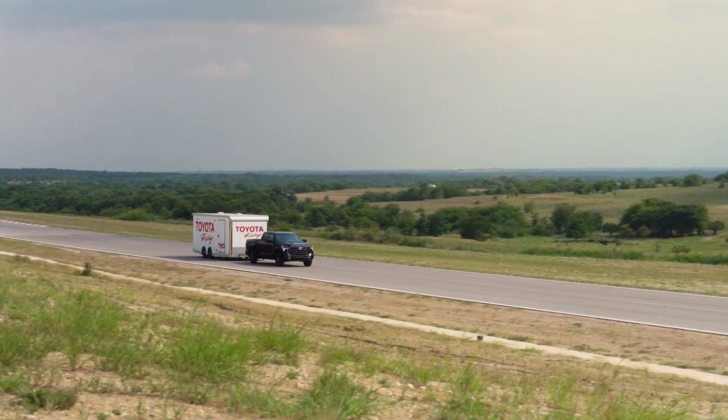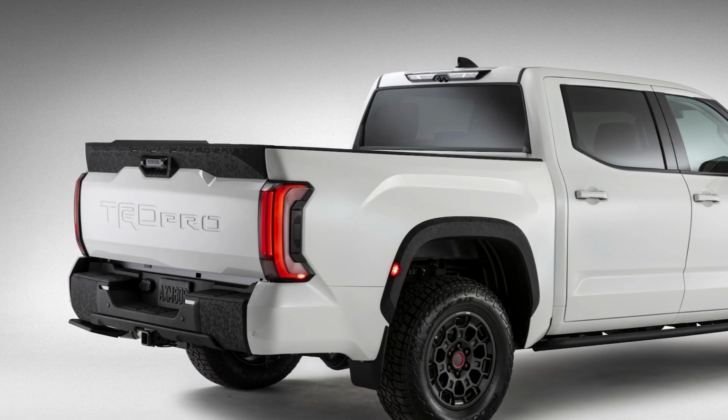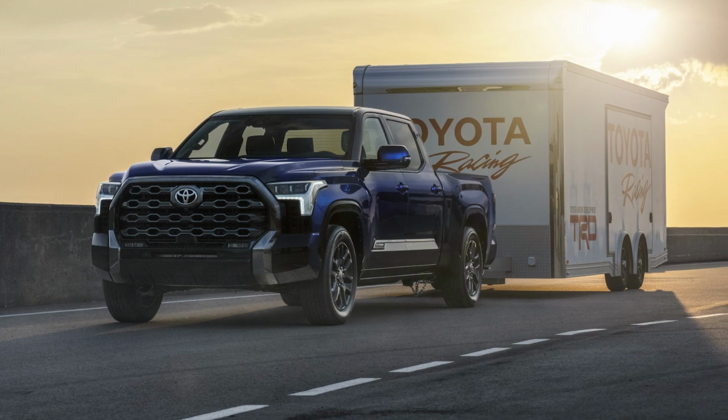The max payload is rated at 1,940 pounds, but this is also going to have 360-degree cameras to help out with towing, and is also going to have integrated trailer brakes with blind spot protection, which is extremely useful if you know anything about towing.